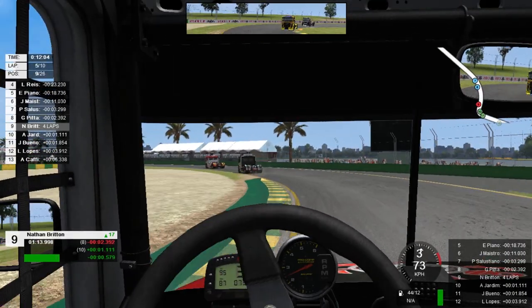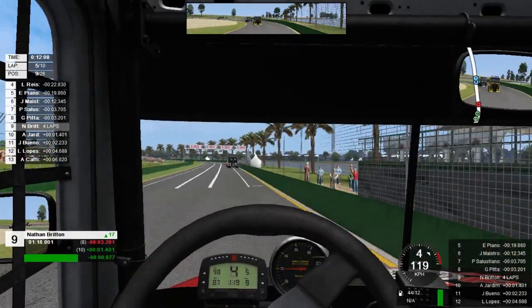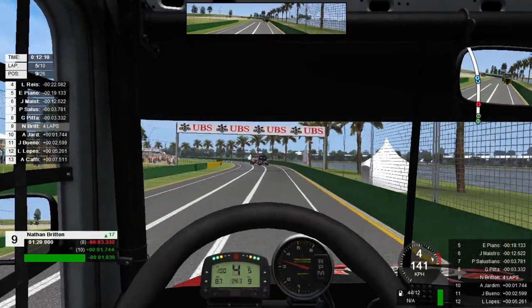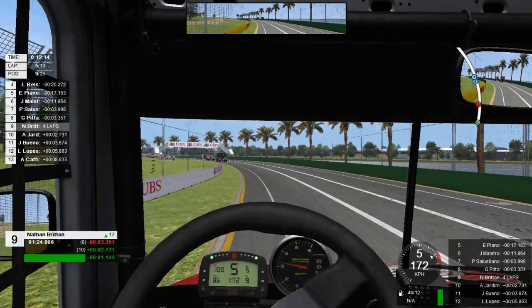We're up to ninth. Is that right? 12 seconds, 20 seconds ahead? Wow. We're going to be lucky to take the win here.